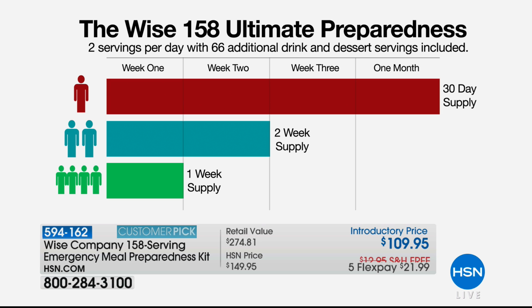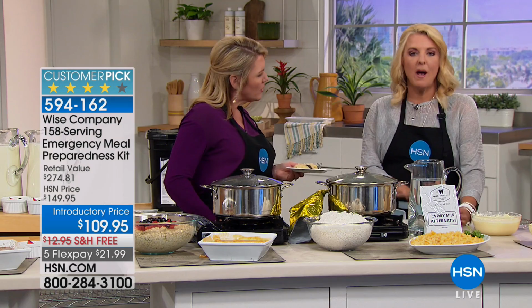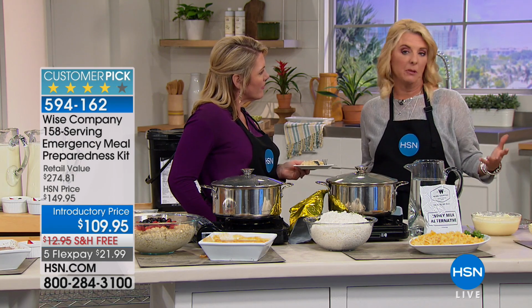Again, 10 lunch and dinner main-style entrees, 3 different grain cereals, the ability to make yogurt, the ability to make vanilla pudding, and whey milk. So we've put this together trying to kind of cover all bases for all different types of families. And Stephanie, can I add, we do have additional items, and most people get them because you get this and then you want to kind of beef it up a little bit more.